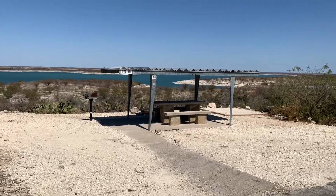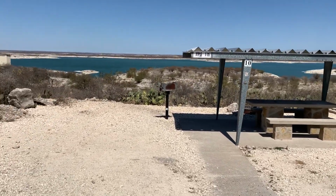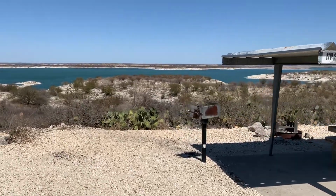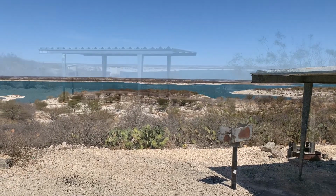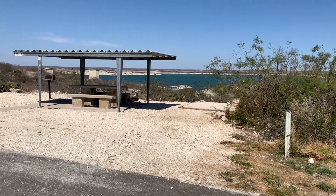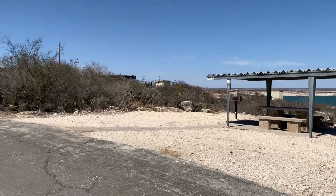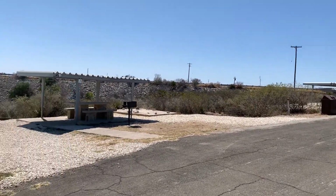And then this is site 10. This is going to be your view from your sitting area. And you can't beat that view. That's awesome. So you have a water spigot off to your right there, but there's no electric hookups. Going to be dry camping. Site 1 there and site 2 here.